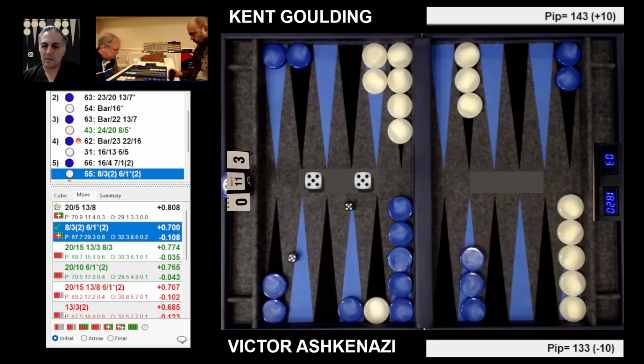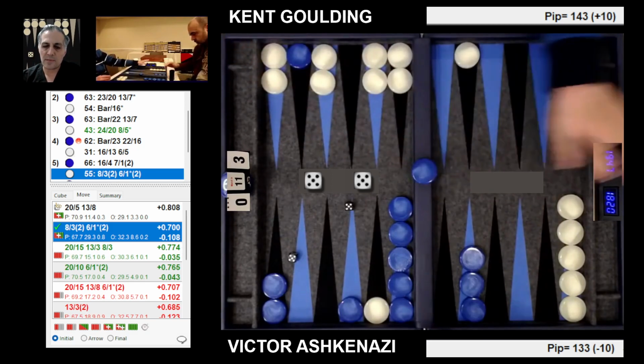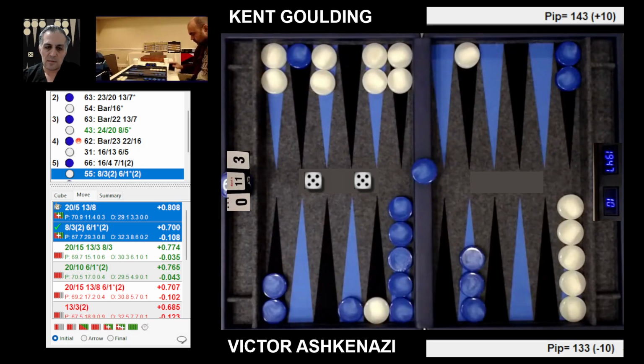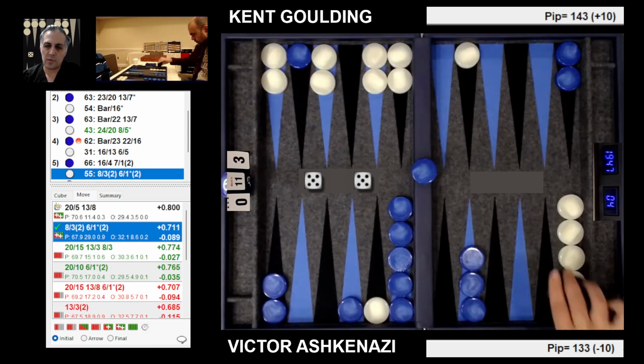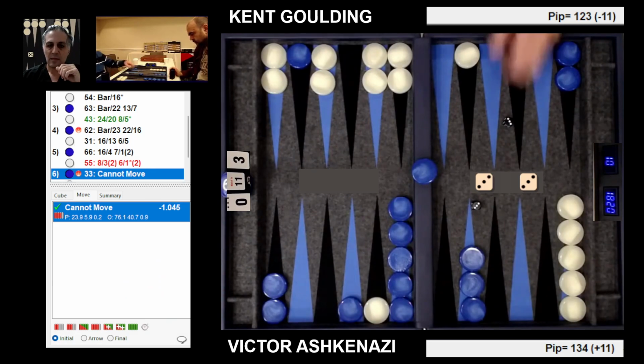Double 5. That's a great roll. So he can hit or just come all the way around. He's ahead 10 pips. You really want to come all the way around, not play the gammonish plays when you're the leader in a match. Double 3. Victor dances. Now what?